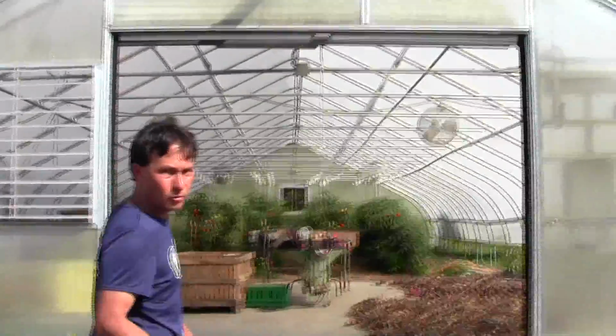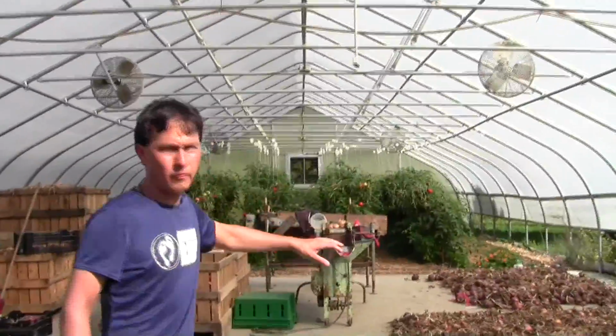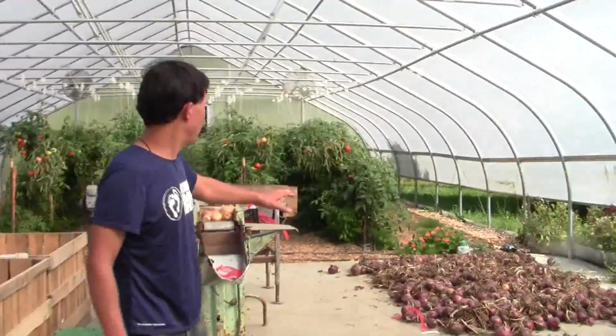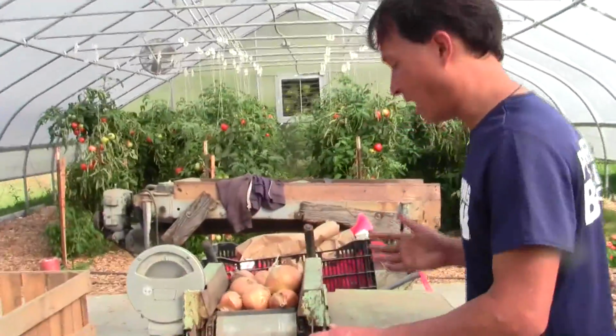So now I want to show you guys one of these greenhouses here. He has tomatoes growing in the back, but in the front this is a part of his processing area. Basically he's got a lot of onions and shallots, and you can see some shallots here. He's got onions over there, and he's got some machinery, some of it actually kind of old, that still works, to save him time.